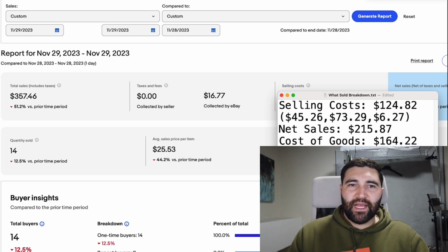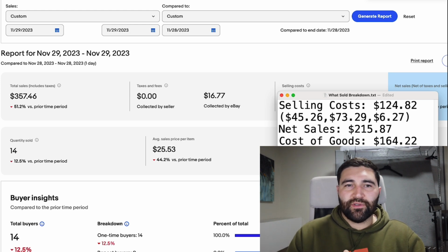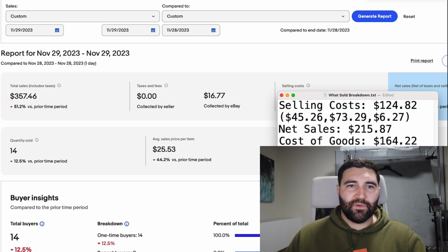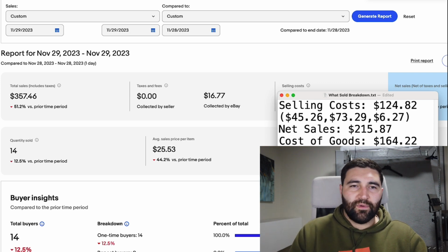Some of those older items I probably bought for less than that, maybe even $1, $2. I might have even got some of them as throw-ins, but we do use averages over here. So even when I sell items that I paid $50 for, I'm still using just an average of $11.73. That's just the way that I keep track of my cost of goods. I don't keep track of every item individually because that would just require too much of my time, and it's just not worth the time to get the exact number.